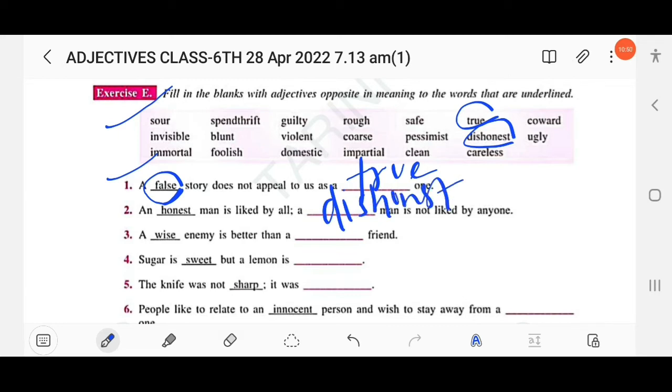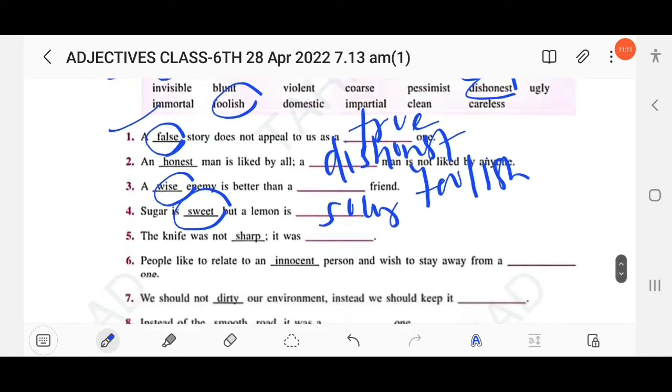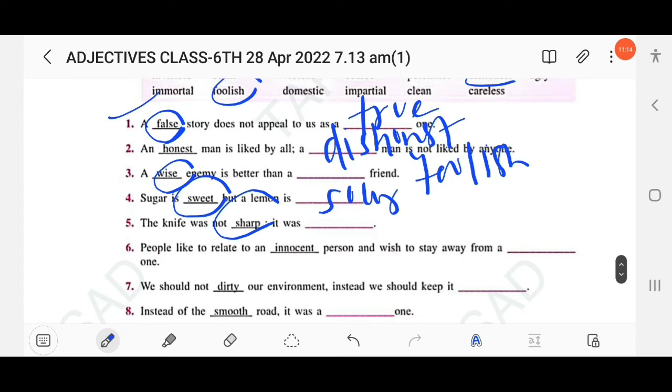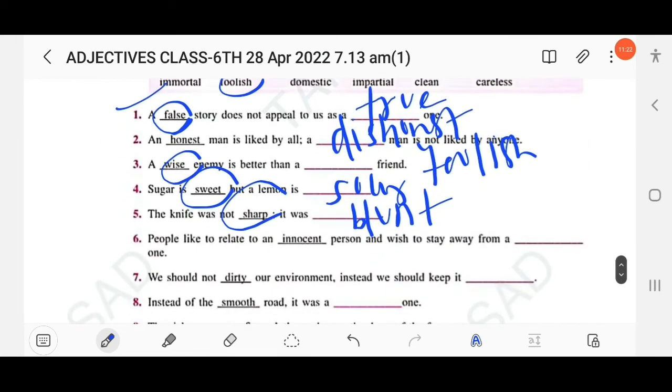The next, a wise enemy is better than a foolish friend. Wise, foolish, okay, so here foolish. Then next, sugar is sweet but a lemon is sour. Okay, so here sour. Then next here, the knife was not sharp, it was blunt, B-L-U-N-T. Okay, here blunt. Then next, people like to relate to an innocent person and wish to stay away from a dash one.